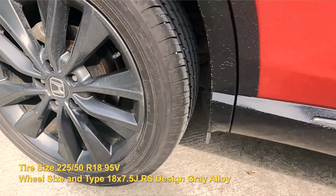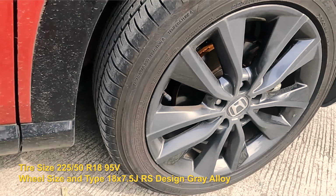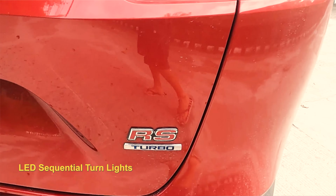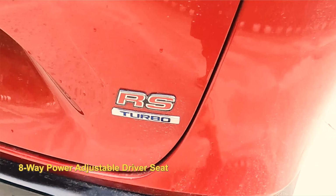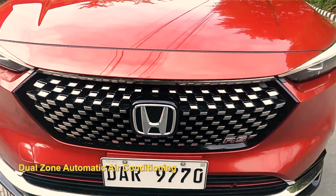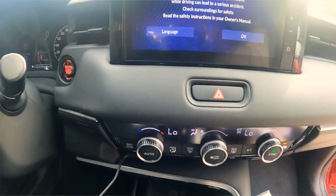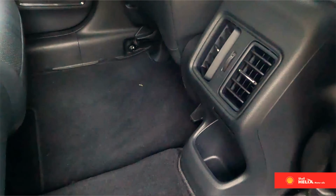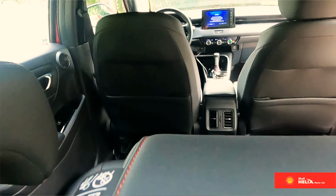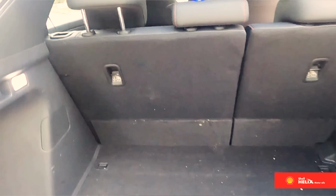So right off the bat, wheels niya, it's different. We have 18-inch wheels. So yung exterior niya, it's got an RS look, very sporty looking. Meron tayong LED sequential turn lights, 8-way power adjustable driver seat. Meron tayong Honda lane watch. We have dual zone automatic air conditioning. All of these initial right off the bat features sa top of the line natin na RS, which is pretty okay. We're talking about features here that you can find sa mga 2.5 million or some of the other crossover SUVs that are below 3 million. Yung HRV RS, lalaban yan sa mga yon.